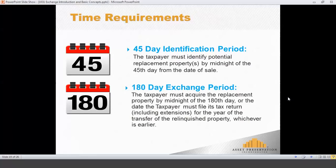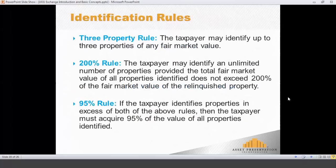When we talk about identifying, sometimes people think, well, does the property have to be under contract? And the answer is no. It doesn't have to be under contract. It just needs to be identified in writing, unambiguously described, and then provided in writing, generally to the qualified intermediary, by midnight of the 45th day.